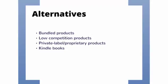You can sell low competition products where there aren't as many people competing for the buy box, and you may be able to compete just based on price and that sort of thing. So that's an alternative. You can sell private label or proprietary products where you are the only person that can and ever will be able to list those products unless you start wholesaling to people or that sort of thing.